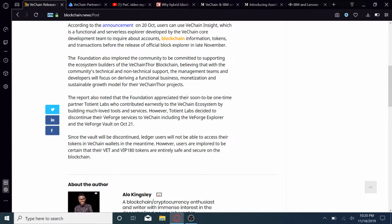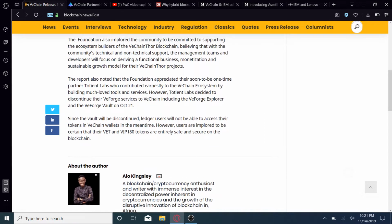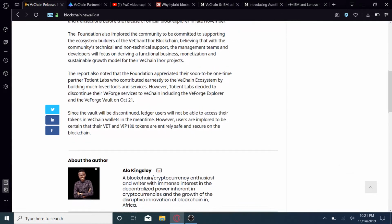According to the announcement, on the 20th of October, users can use VeChain Insight, which is a functional and serverless explorer developed by the VeChain core development team, to inquire about accounts, blockchain information, tokens, and transactions before the release of the official Block Explorer in late November. The Foundation also implored the community to be committed to supporting the ecosystem builders of the VeChain Thor blockchain, believing that with the community's technical and non-technical support, the management teams and developers will focus on deriving a functional business, monetization, and sustainable growth for their VeChain Thor projects.